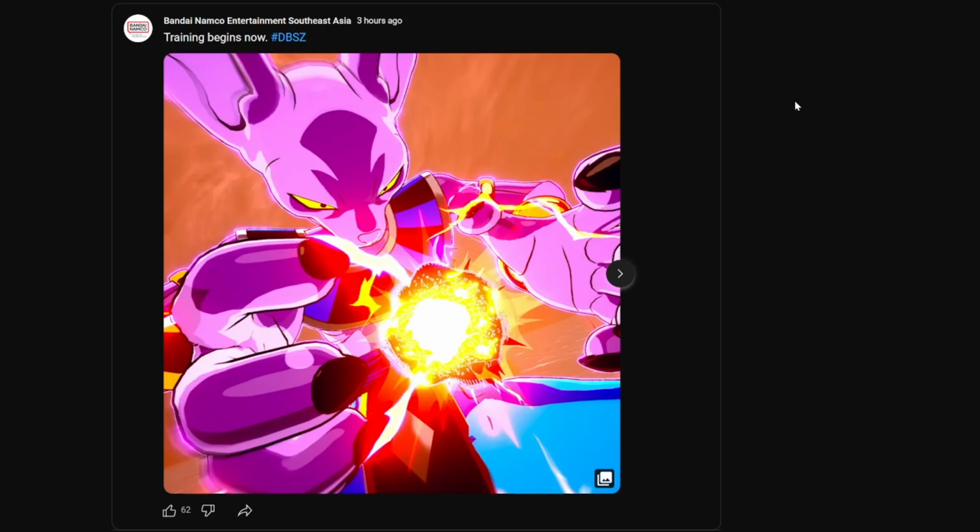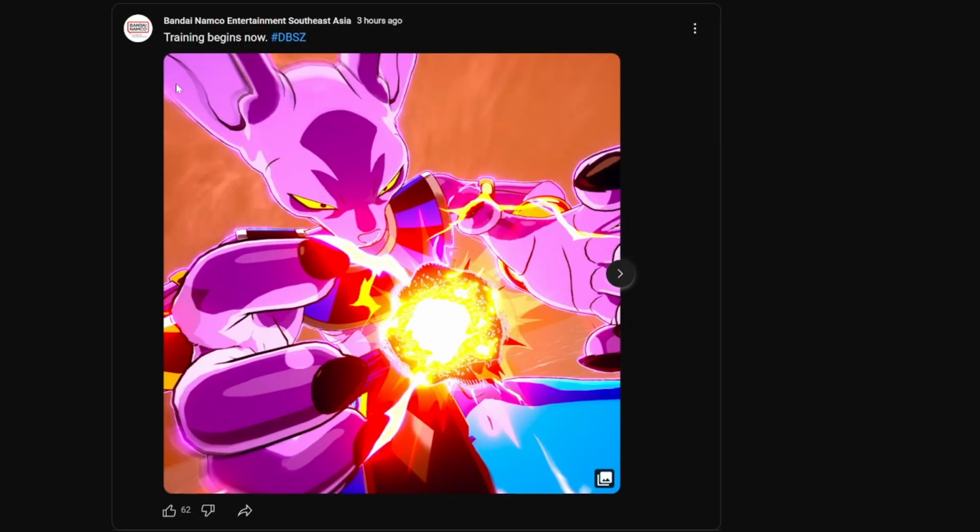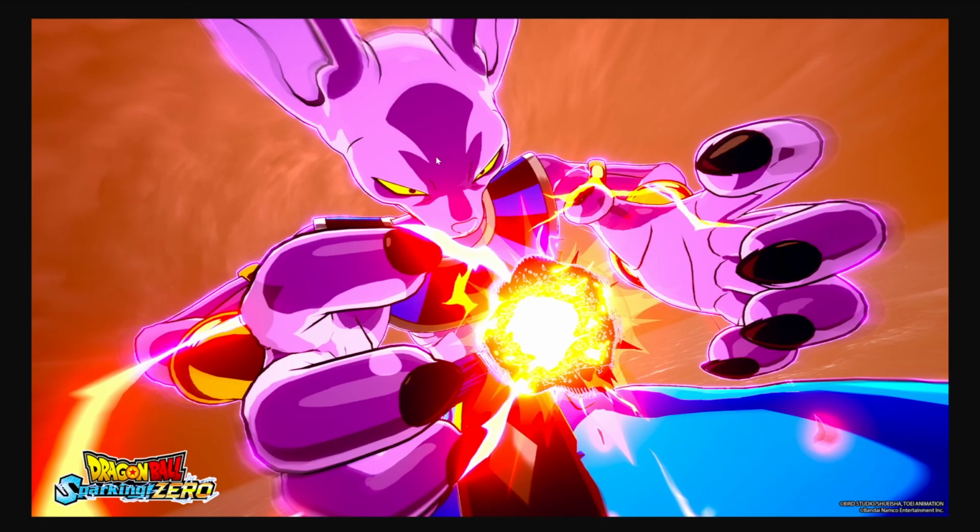So going back over here to the HD images in 4K quality, look at that. And it's strange how they're promoting this, because usually we get the VJump scans first, then the official trailer, and then the HD images from the trailer without the blur or artifacts. Here we have all of that in crystal clear quality, man. And again, it's only the Bandai Namco Entertainment Southeast Asia account, so shout outs to them for being the true plug over here for today's video.